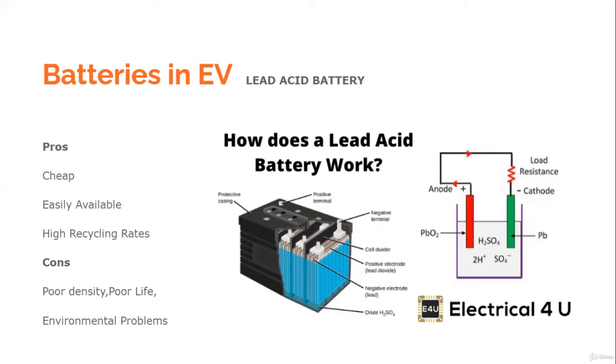The other issue is environmental. It is the issue of disposal of toxic lead. The lead is used and it is toxic, and that is going to have an adverse environmental impact. The advantage is that because it is quite an old battery, there is a market available for recycling. That is what is meant by high recycling rate, which is listed as an advantage.